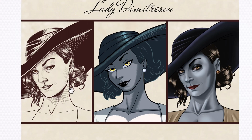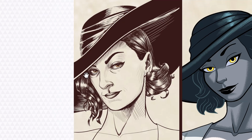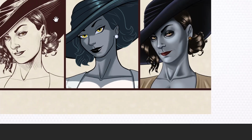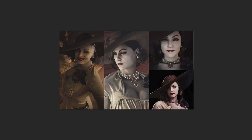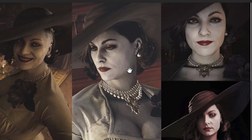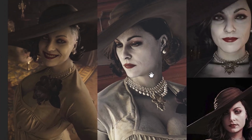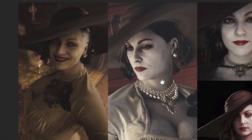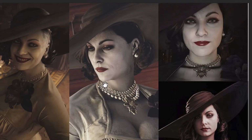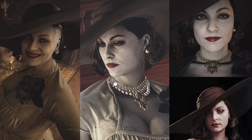Alright, now for the critique, I really love the detailing in this drawing over here. I love this. Beautiful work. Now I'll just show you, for people who aren't familiar with Lady Dimitrescu, I think that's how you say it. This is her here from the game. Very cool. She's a vampire kind of lady. Very, very huge too. She's like a giant. She's really big in the game, like 10 foot tall or something even bigger. Yeah, a really, really great character. Very popular in the video game world.